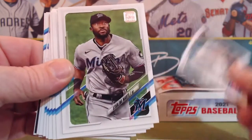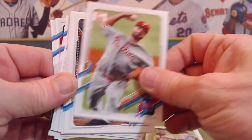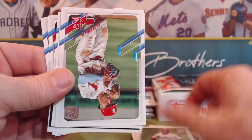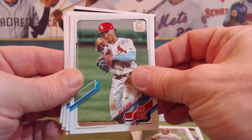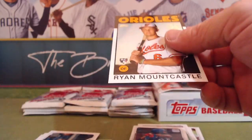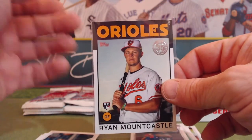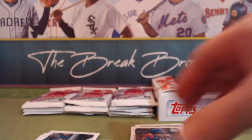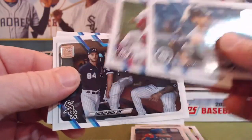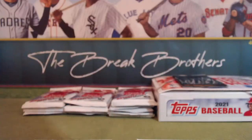All right, Jon Lester, Starling Marte. There's another one of the Atlanta team cards. Workman, Marte, Báez, Gene Segura, followed by Colton Wong. Santana. There's a Ryan Mountcastle. That's a nice one we haven't pulled before. Nice 86 rookie card there for the Baltimore young star. Mitch Haniger, Washington team card, White Sox team card, Jays team card.